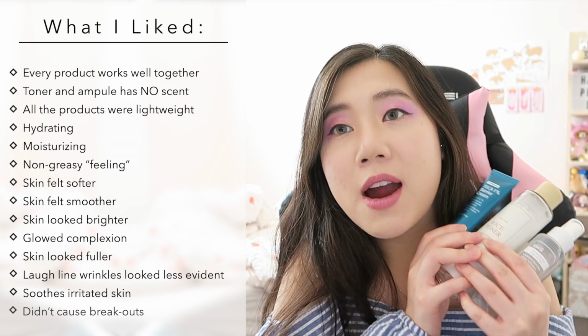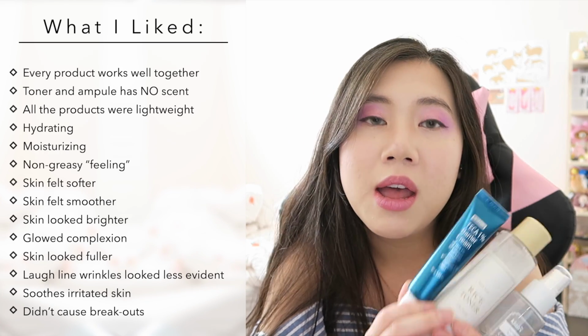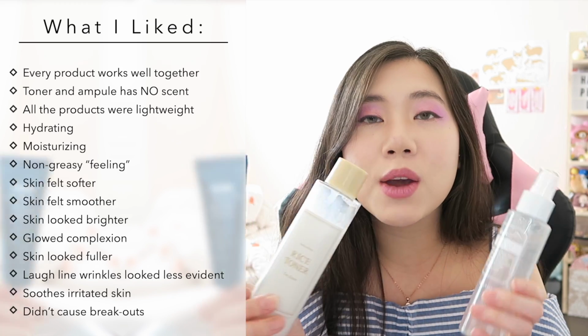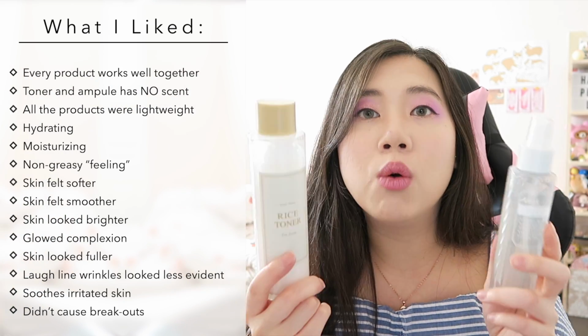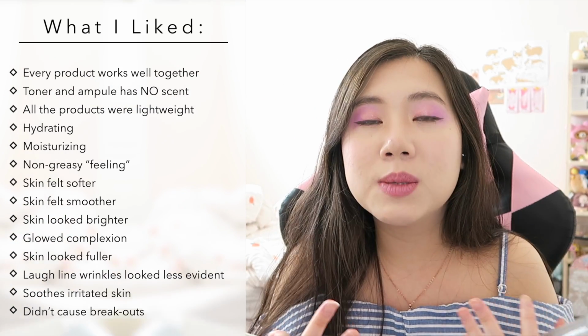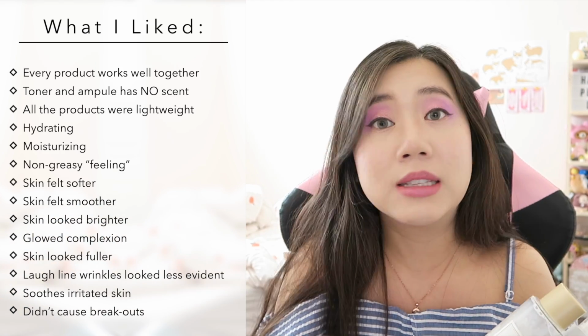with the pros, or what I liked about the product first, of course. So the first thing I want to mention is that everything in this so far has worked very, very well together. It didn't have any clashing ingredients, it didn't hate each other. I think it worked very well together on my skin. I also want to mention that the toner and the ampule have no scent at all, which is perfect for my very sensitive nosed friends such as myself, as well as people who can't really apply products with perfume onto their skin because their skin is just so sensitive.